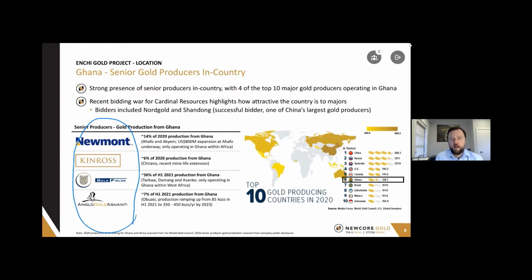You've also got Chifeng, who recently announced in Q4 of 2021 that they are acquiring Golden Star, which has been operating in Ghana for a number of years. As I mentioned, we've also seen meaningful investment in country. We've got Newmont investing another $800 million in their Ahafo asset. So I think, again, it speaks to what a tier 1 jurisdiction it is, the fact that you've got all of that M&A, merger and acquisitions, happening, as well as very meaningful capital investment happening in country.